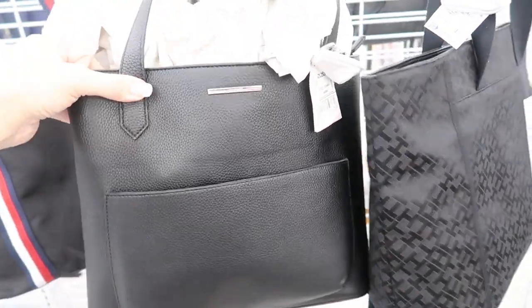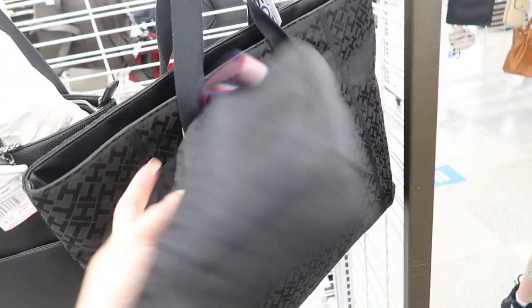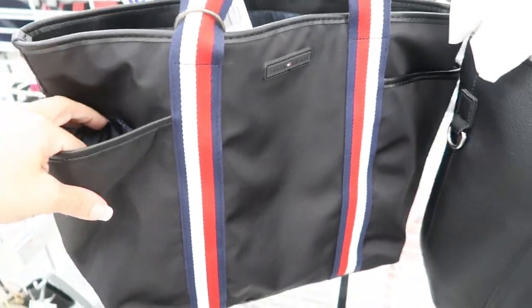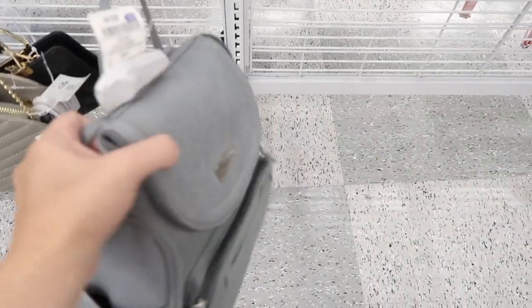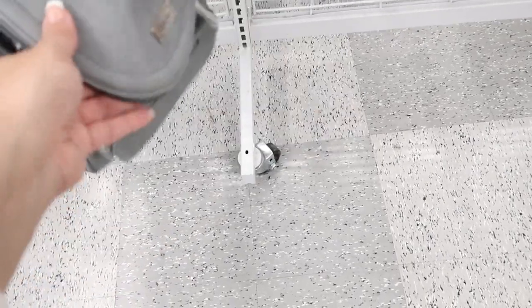Moving on to the bags, there's this nice basic Aldo tote on clearance for $27.99. A Tommy Hilfiger for $34.99, and it comes with a little makeup bag. And then this one, perfect for the beach or the pool. This is $24.99 on clearance. Multi-sack little backpack for $22.99. Has little side pouches, a front zipper.